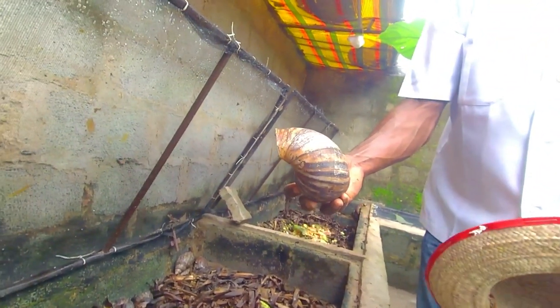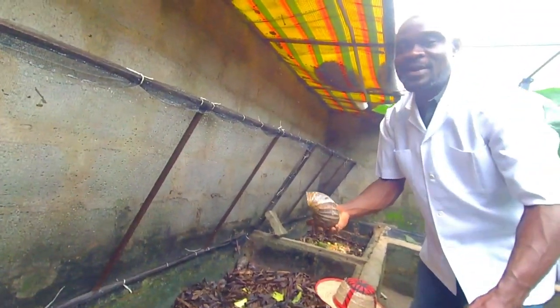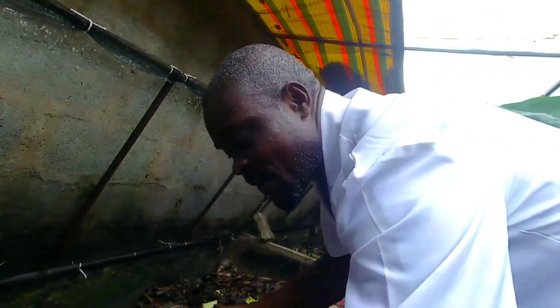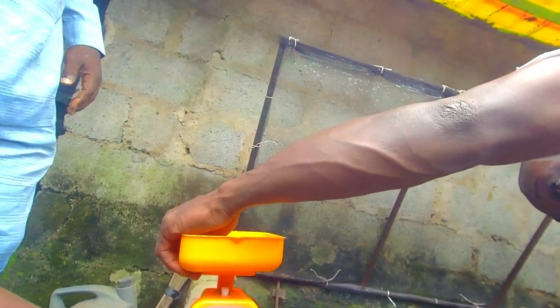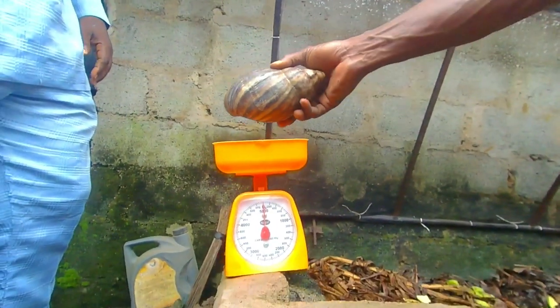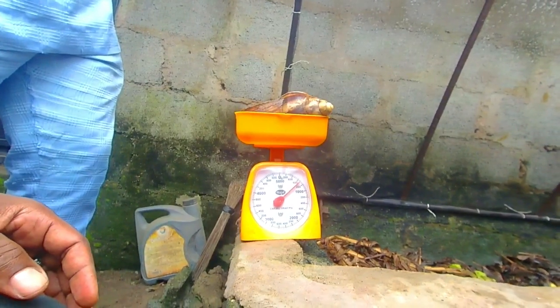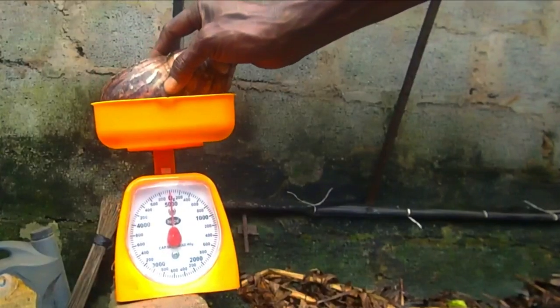Lisa, can you help me with the weight there? Now we are using weight. Can you put it? This is the type of weight we are using for snail. Now this is about 700 grams. 700 grams.